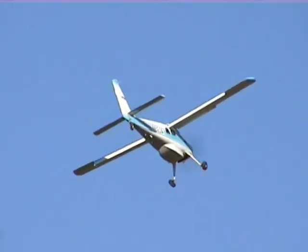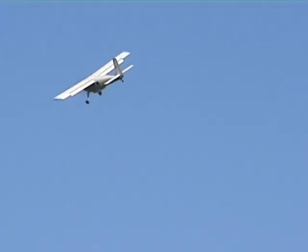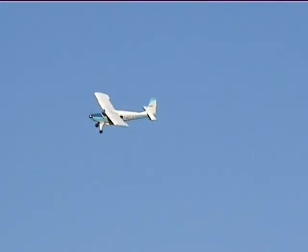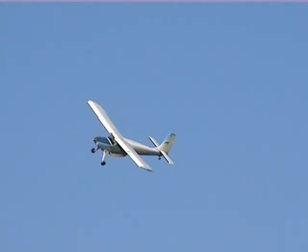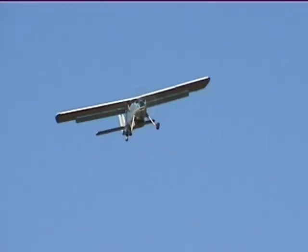The slats serve to increase the wing area, that gives more lift. They also control the airflow over the top of the wing to prevent the wing from stalling. When you hear about an airplane stalling, it's not the engine that's quitting, it's the wing that quits flying. Leading edge slats prevent the wing of the Helio from stalling.